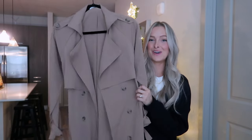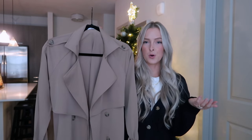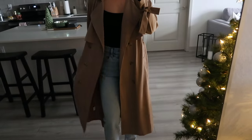This I'm so excited about because I love how trench coats are in. And this is one of those perfect trench coats that's not too heavy. I do live in Florida, so I wanted something that I could definitely wear during the winter time because it doesn't get super, super cold here. And if it is cold, it's cold for like a day or two. And then it gets back up to like 75, 80. So this is a really lightweight trench coat, which I love.